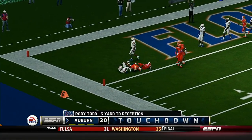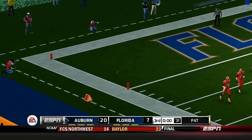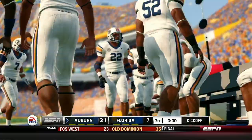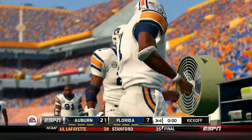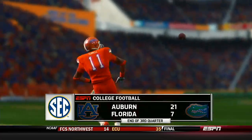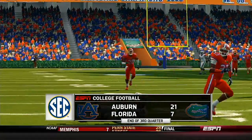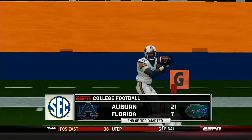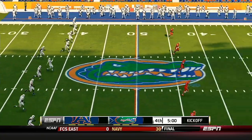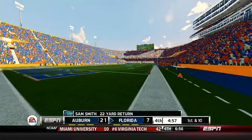And he rifles it in there for the touchdown. Converts the extra point. They're just one quarter away. 21-7, Auburn. And it looks like they're ready for the kickoff. Smith, deep to return. It's fielded at the two. Gets to about the 24-yard line.